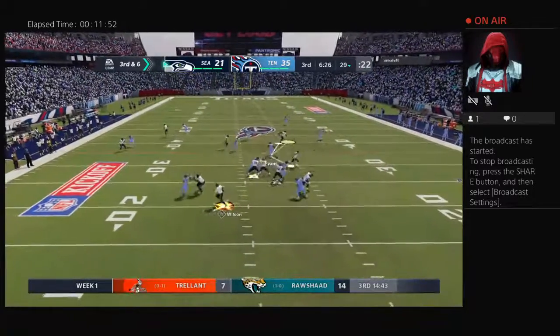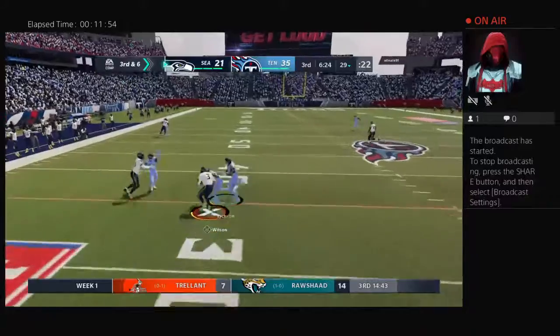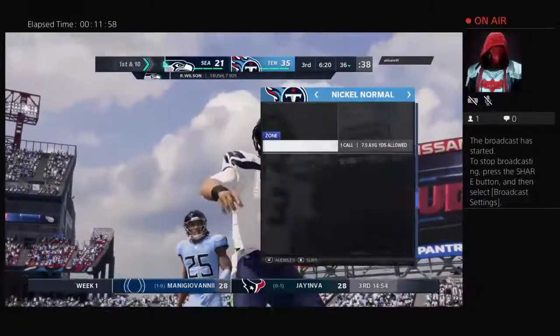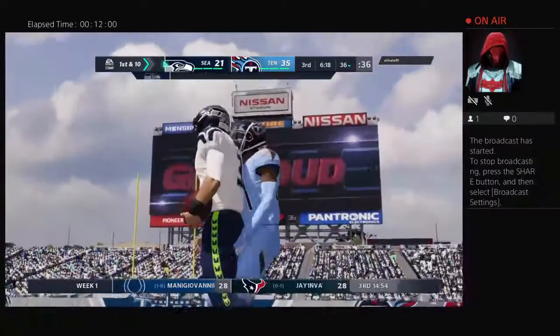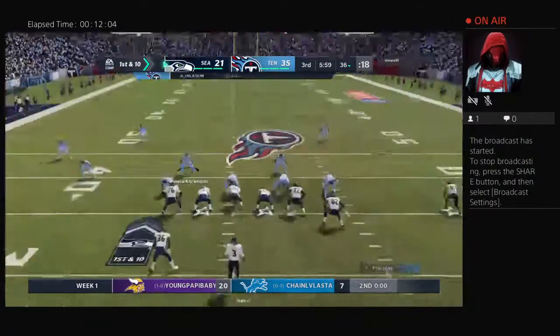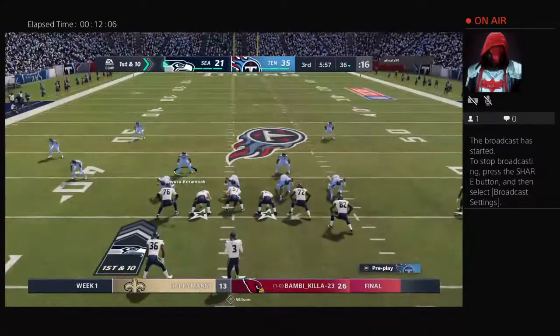On 3rd down, Wilson buying time to his left. And he's able to get the first before he's taken down at the 36. Give him 7 on the tuck and run, and it'll get him a new set of downs. So from the 36 now, 1st and 10.